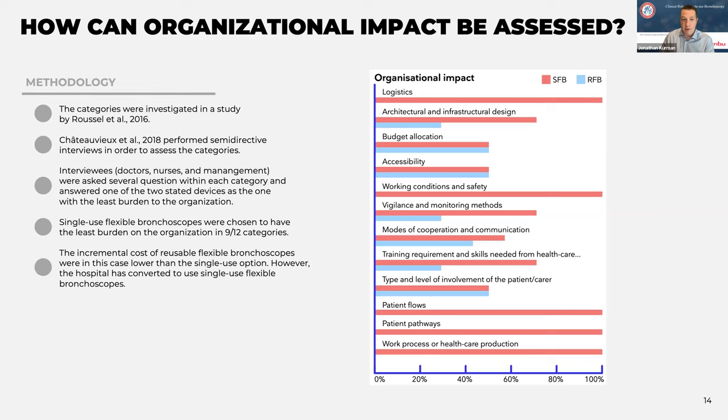They identified 12 different categories, listed here on the right: logistics, architectural and infrastructural design, budget allocation, accessibility, working conditions, vigilance and monitoring methods, modes of cooperation and communication, training requirements and skills needed, type and level of involvement of the patient and care, patient flows, patient pathways, and then work processes as well.